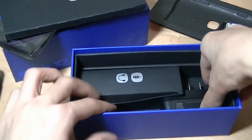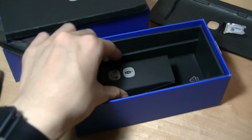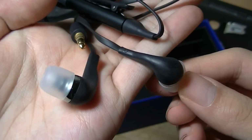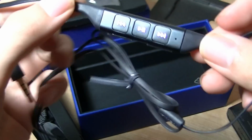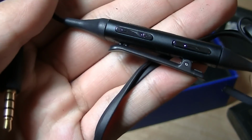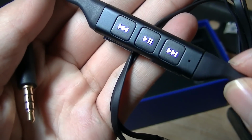And below here we have a charger, which has just a traditional USB based port, along with a pair of earphones, it looks like. These are in-ear style earbuds, which are made out of silicone, and then this flat ribbon wire that prevents tangling, along with a gold-plated connector and an inline mic that's actually made out of aluminum, so it feels very solid in construction. There are dedicated volume controls, an answer call key, play, pause, and skip tracks, along with a microphone.